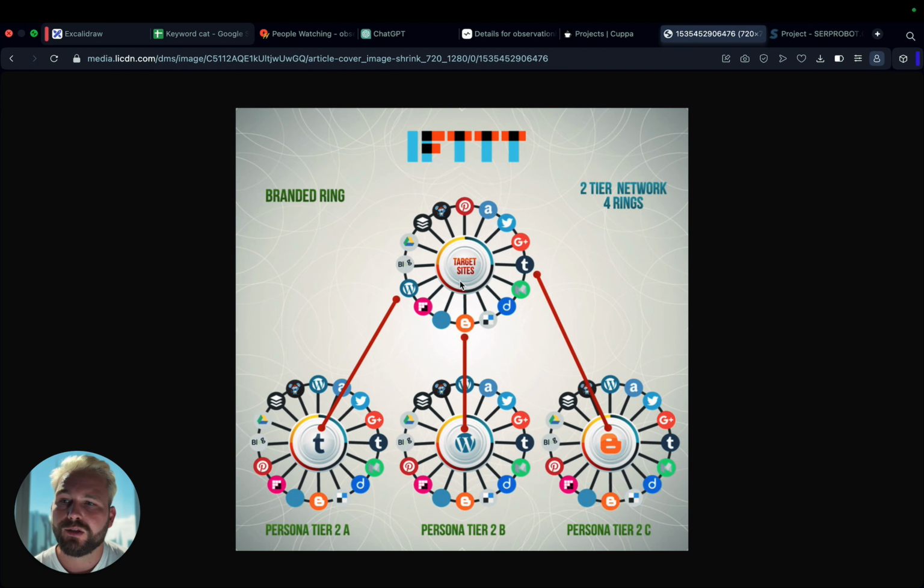So it will share to this ring, and then it will go from that ring down to 3 others. It's a 4-ring process is what I set it up with, a tier 2. So every tweet I share will also go to this hub, which will then share out to other hubs. The main ring is your branded ring, so that's going to be like observation hobbies, it's going to be branded on that.